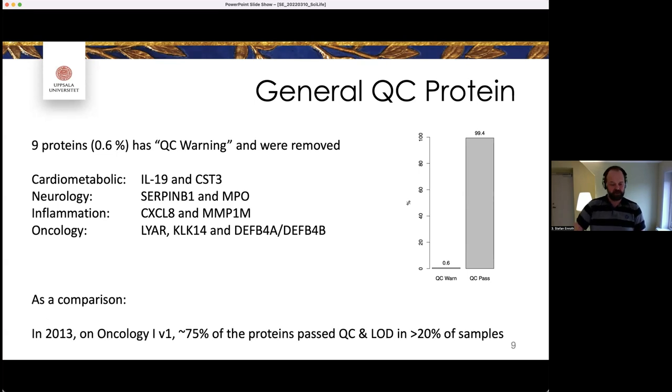And if we just do a quick comparison. So we've been working with Olink data for quite a while. And back in 2013, when we ran the Oncology I version one panel, a Target 96 panel, we had 75% of the proteins passing QC and limit of detection in at least 20% of our samples. So this is a huge improvement for the data that we've got today from the PEA Explore compared to this, a decade ago now.